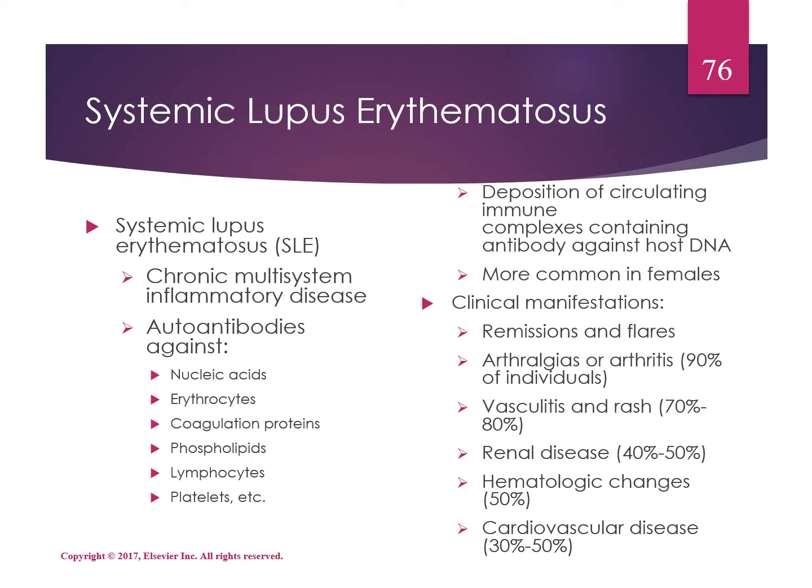So systemic lupus erythematosus is the most common, complex, and serious of the autoimmune disorders. SLE is characterized by the production of a large variety of antibodies against self-antigens, including nucleic acids, erythrocytes, coagulation proteins, phospholipids, lymphocytes, platelets, and other self components.